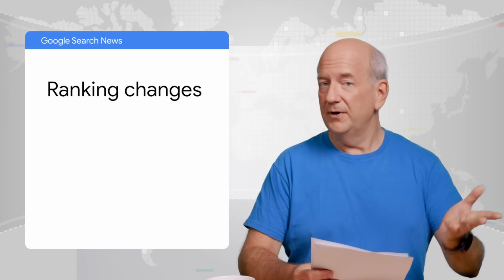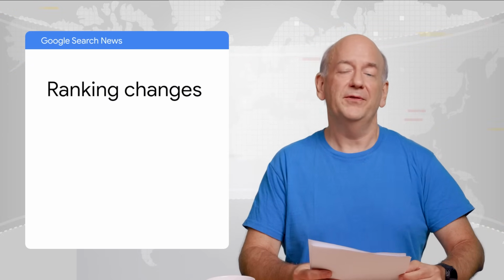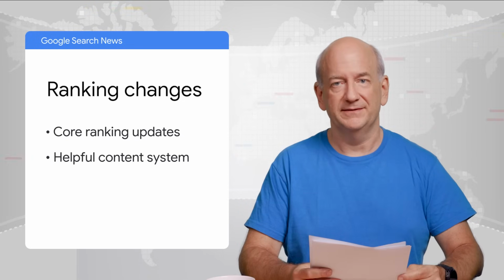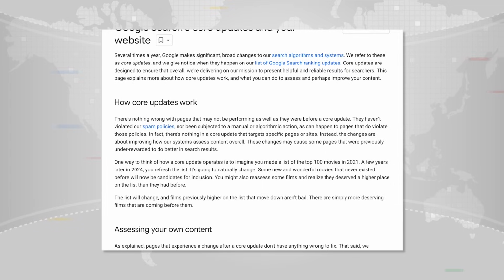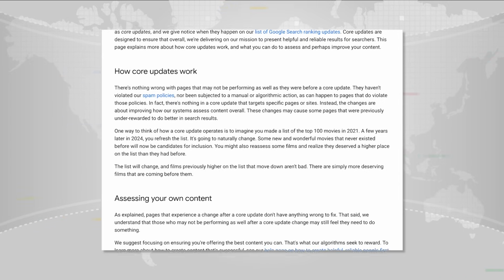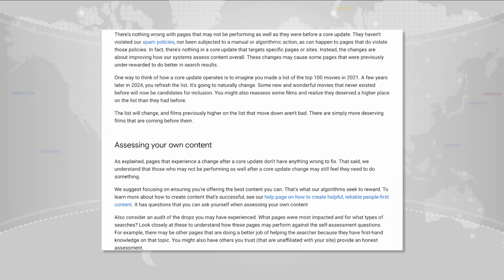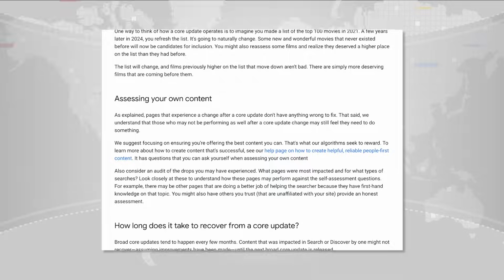And now, over to some search ranking updates. We recently rolled out both a core ranking update as well as an update to our helpful content system. Several times a year, we make significant broad changes to our search algorithms and systems, which we refer to as core updates. We have a page in our documentation about them for more information and things to consider.